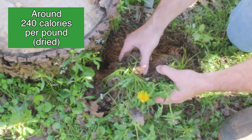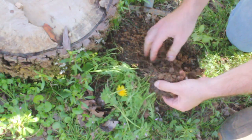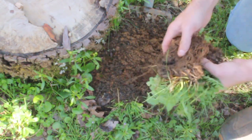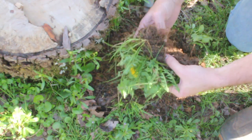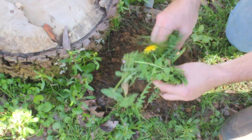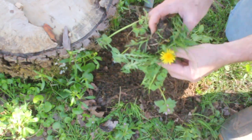And you can eat anything on this, raw or cooked, but cooked, the root will yield you more calories because it has inulin, which is a prebiotic. It's good for the little gut bacteria in your belly. When you cook it, it breaks down into fructose, which is a sugar that you can digest.